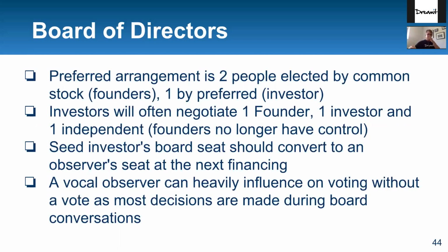You don't want your board getting too big, and certain people are going to come on and off the boards. And a lot of times, early stage investors will do this because they can't stay with a company for too long because they only have so much bandwidth. And just to realize, and I've had boards, I've had board observers, just realize that a vocal observer, somebody who doesn't actually have the right to vote at a board meeting, they're just a board observer, they're able to sit in. A vocal observer can actually heavily influence a vote as decisions are made.